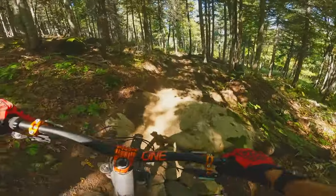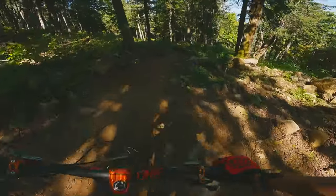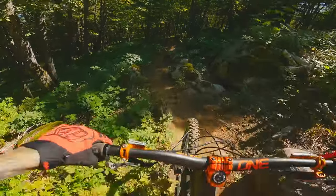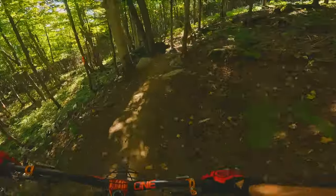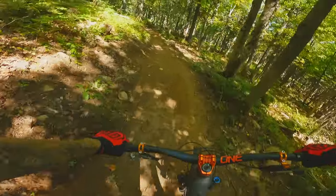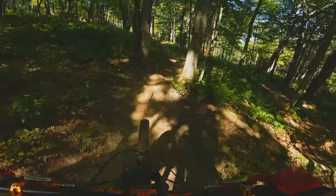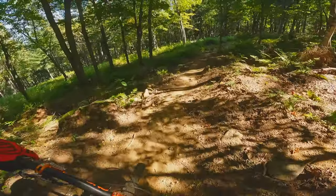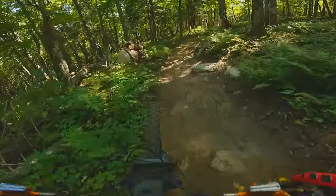So it's still a pedally track, but there are several places where you need to push on the pedals just to keep your speed. So it's still a trail that demands a lot of cardio. Okay, so far so good. You can go a little fast in this section, but it hasn't rained for the past, let's say, 10 days. So the trail is pretty dry.